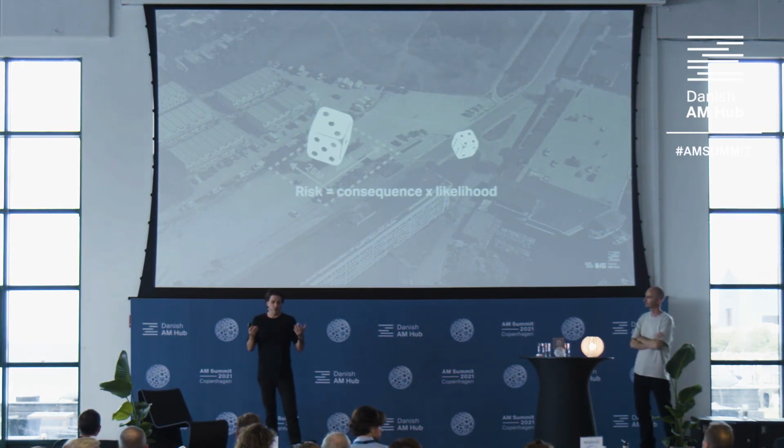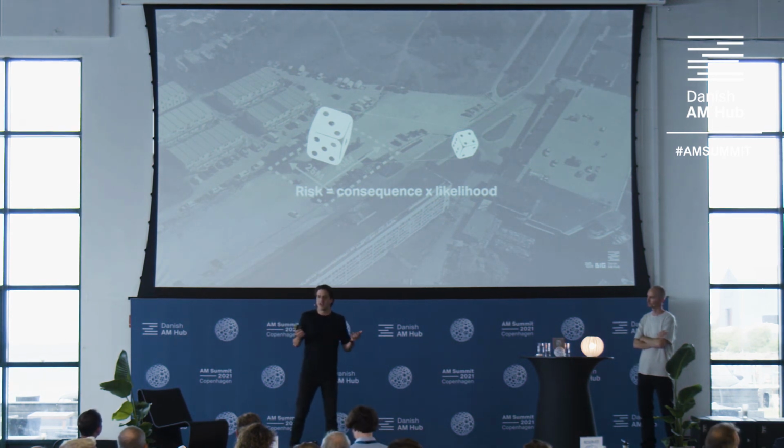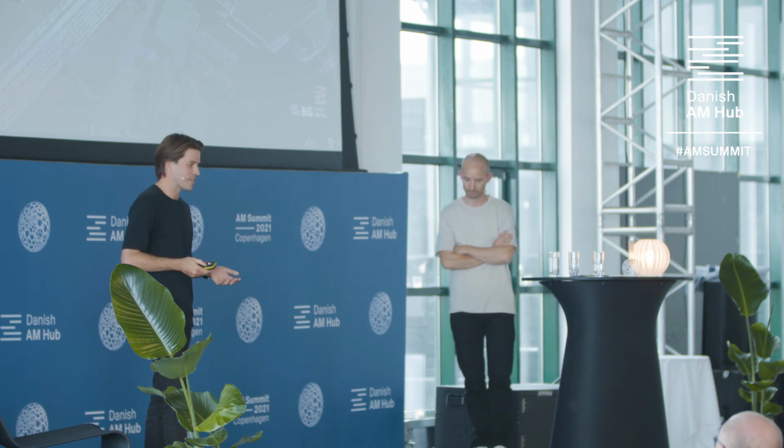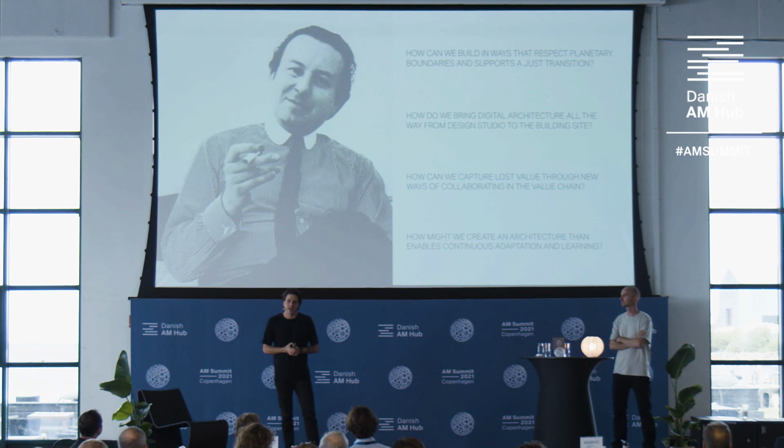And of course, work with the fact that when we're working at a smaller scale, we can really reduce risks and thereby make a lot more experiments. And we're doing these experiments at the moment. Again, please come back next year and have a look at this. Just want to end on our friend Cedric Price. If additive manufacturing is the answer, what is the question?